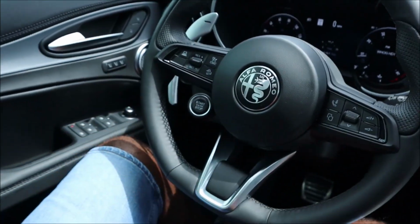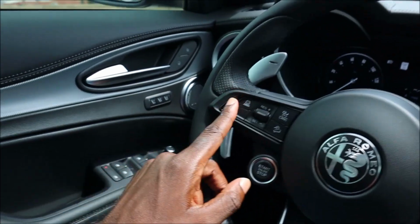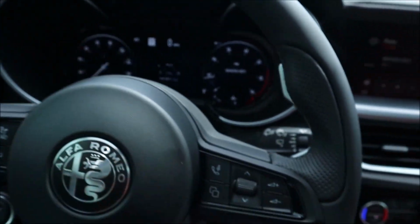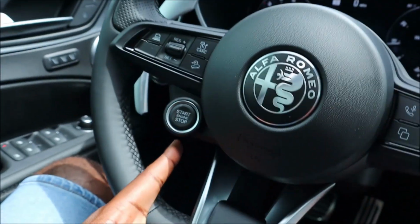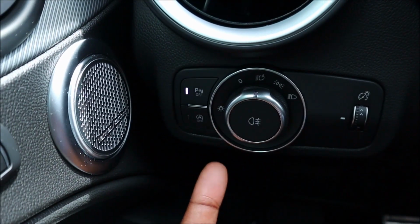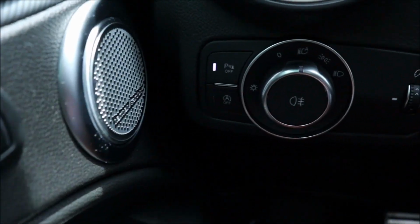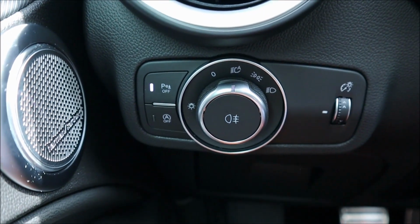Same leather wrap steering wheel, flat bottom, perforated leather, big aluminum column mounted paddle shifters, our driver assistance controls. This is a newer button because it's a menu control for the digital speedo. And then we have our radio controls over here as well. Start stop button, more importantly, on the steering wheel. All right, our lighting controls over here, our parking assist sensors. And we also have our start stop button over here as well. Again, classic Alfa Romeo that you guys are used to when it comes to these buttons and layouts.